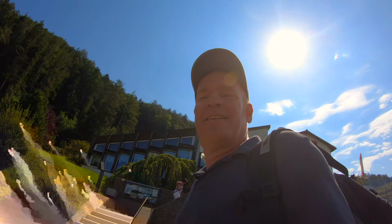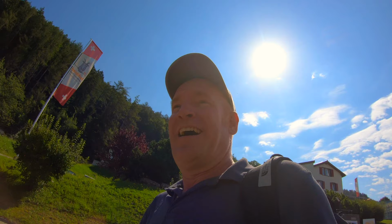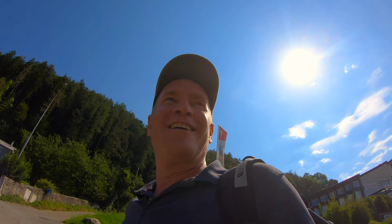Behind me is the Heidihof, which is a restaurant and hotel. So if you want to stay around this area, I haven't been inside, but it looks nice too. And it's definitely in a beautiful location. We get a beautiful view of the whole valley here.